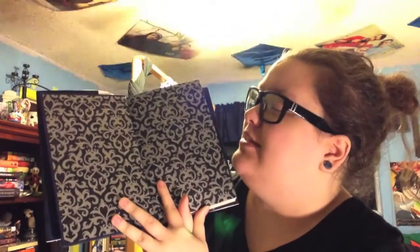Question number 4 is best end pages. And for this, I have to give it to The Archived by Miss Victoria Schwab. I mean, have you guys looked at the end pages for this book? Look at that. Look at that. And it's shiny and oh, it's so beautiful. I love this. This is so my aesthetic. I love this so much. Did you guys know that these were here? I didn't. My desire to read this book has gone up exponentially.